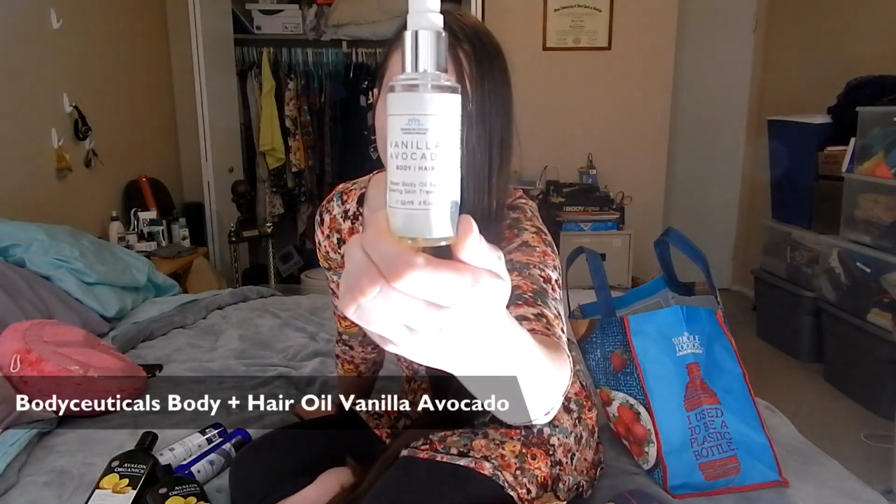So when your hair is wet, that is the time when it's going to absorb the most moisture. So I like to use oils in the winter. I don't in the summer because my hair is just more oily. This is my favorite. It's by Body Suitables. It's vanilla and avocado. It contains coconut oil, aloe vera, olive oil, calendula flowers, avocado oil, Madagascar vanilla bean, jojoba oil, and vitamin E.